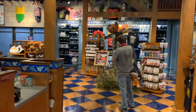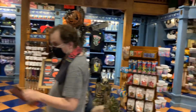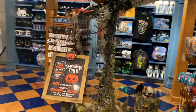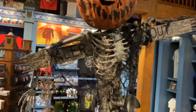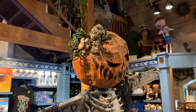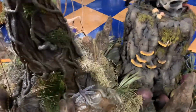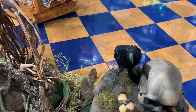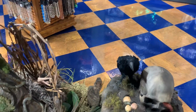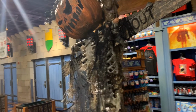Heading into the Shrek store, we have our next scarecrow. Just your basic looking scarecrow right here, just on a normal board, I guess. It says keep out. Pretty cool scarecrow. Honestly, it just has some decorations all around the bottom. Honestly, not much else to say about it, except ooh, we got Crow, Raven. Everybody knows. Repping the channel right there. This is the Hollywood Thrills scarecrow. So let's go get our stamp.